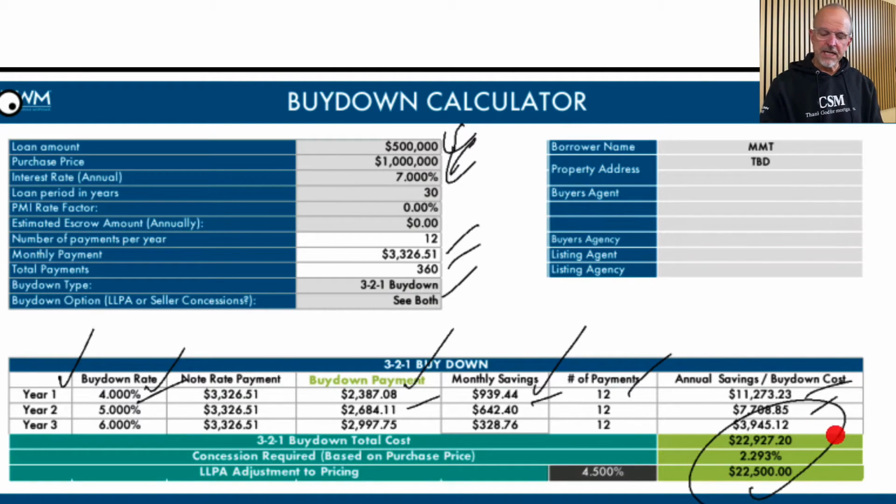But somebody's got to come up with almost $23,000 to deposit into the escrow account with the lender in order to fund this 3-2-1 buy down. And that's really the essence of it. Where all the nuance comes in, decisions come in, and pitfalls come in is who pays for it, how you pay for it, understanding how it works. And that's what we're going to get into here going forward.